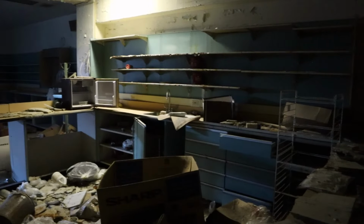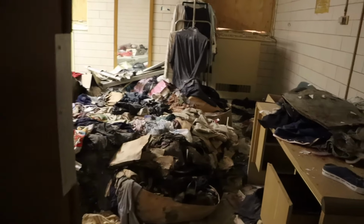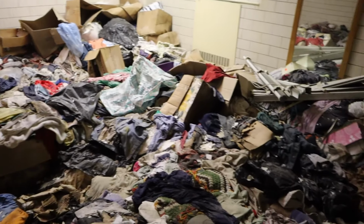An old pharmacy right here, I think. Let's just do this quick. We don't have to go in, because these rooms aren't that interesting. Yeah, these are all patient clothes.